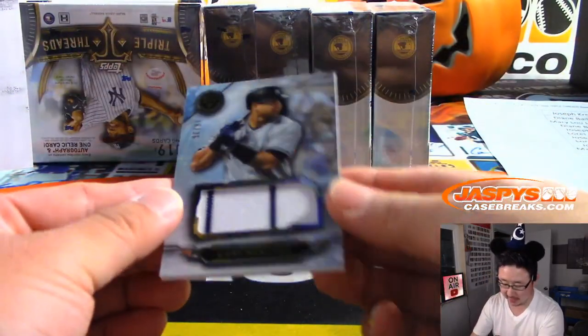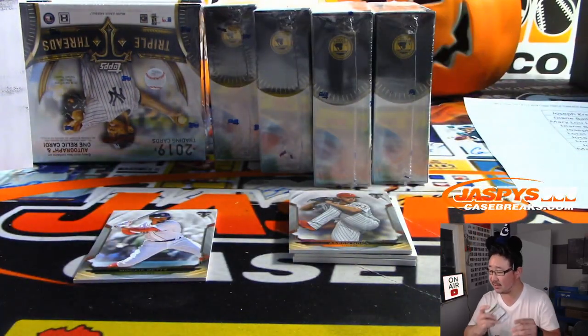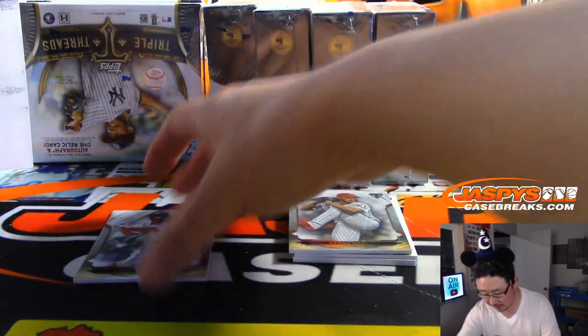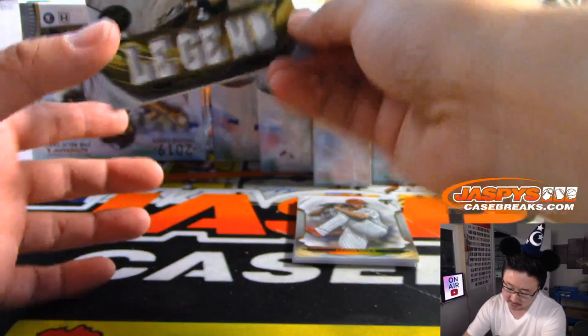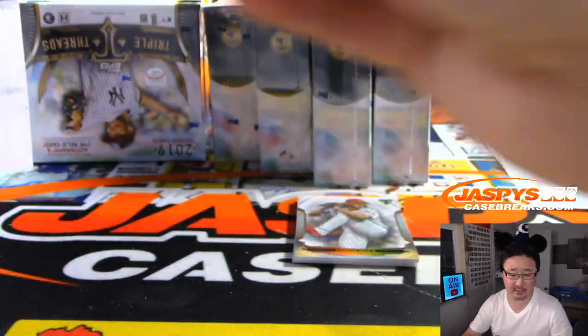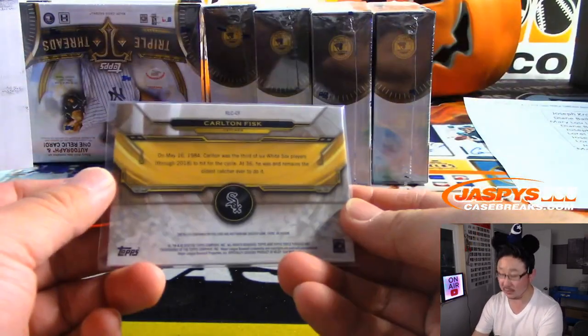Got some more Yankees. Gary Sanchez, 16 out of 36. Yankees 6 is going to be for Joe Kroll. Last spot Mojo in that number block randomizer. We got legend triple relic, Carlton Fisk. 12 out of 36 for the White Sox. A number block team. That goes to Stephen K., who's got White Sox 2.